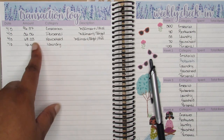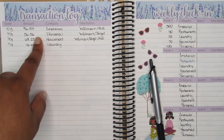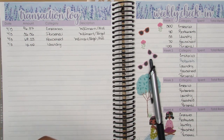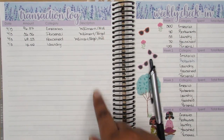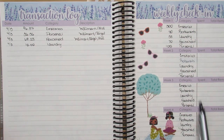But anywho, I just totaled up the receipts from each store and sorted it that way. Because other than that, I would have been breaking it up, like, you would see Walmart 3 times, Target 2 times, Aldi 2 times, and that would take up a lot of room. And then I'm like, okay, what about the rest of the month?